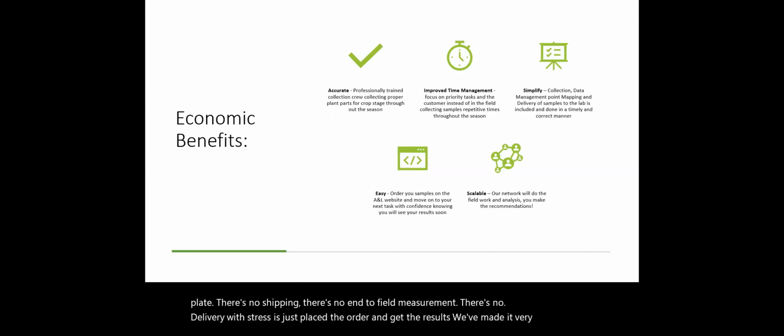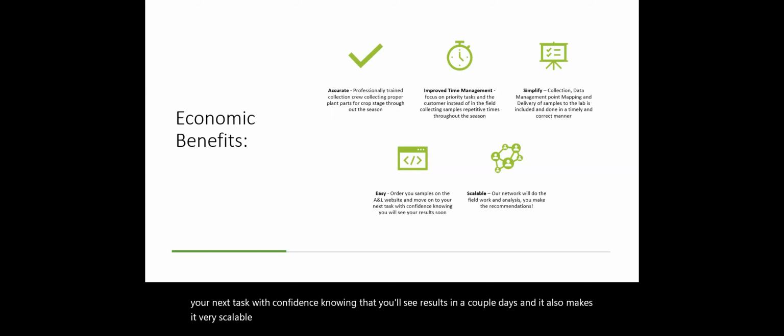Placing your orders online through the A&L website moves you very quickly, so you can get on to your next task with confidence, knowing that you'll see your results in a couple days. It also makes it very scalable. Our network, as David mentioned earlier, is right across North America. We aren't in every state, but are in quite a few, and do have some contractors available. But in Canada, Ontario, Quebec, the Maritimes, Saskatchewan, and Alberta are all fully covered, and we are ready to go and assist in any way possible with this.